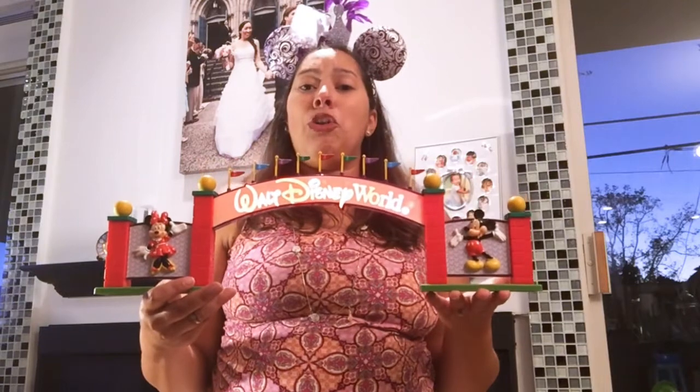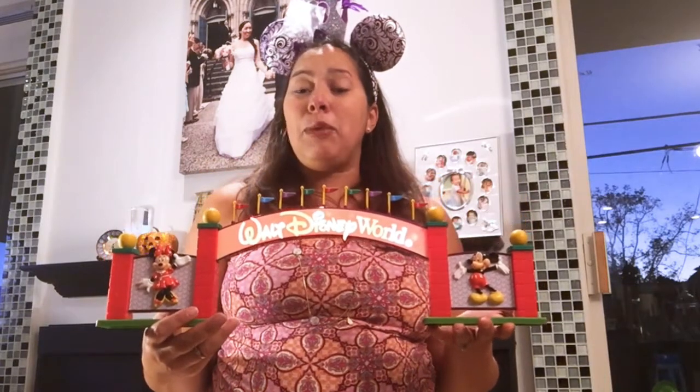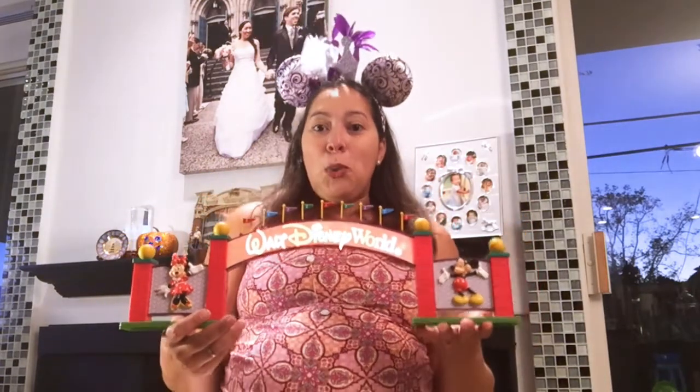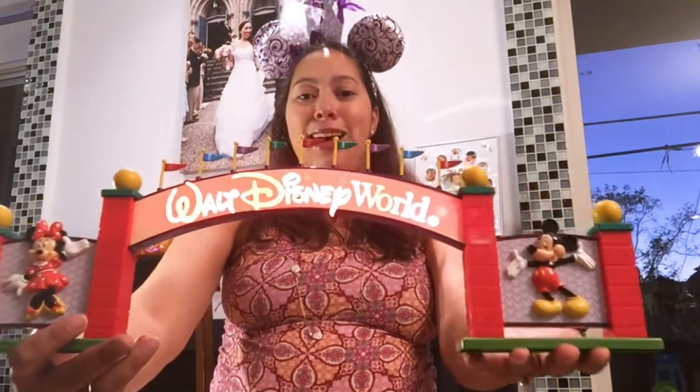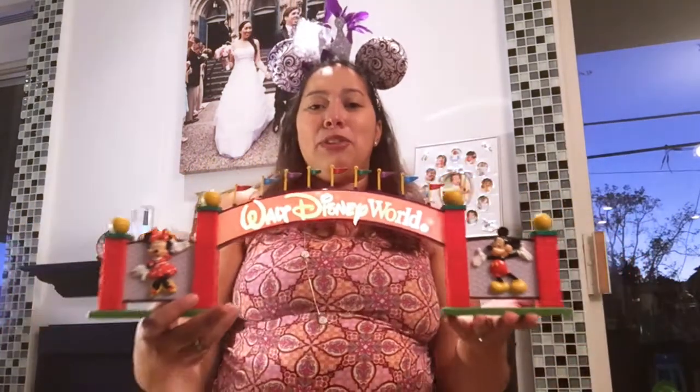I have this in storage along with our monorail set. It's a replica of the monorail at Disney World, which we take out at Christmas time and put around our Christmas trees. I just want to show that off because I love this sign. I wish they still made it.